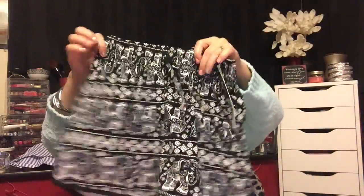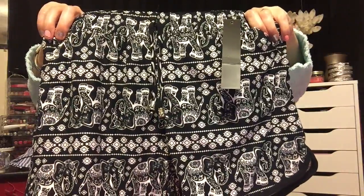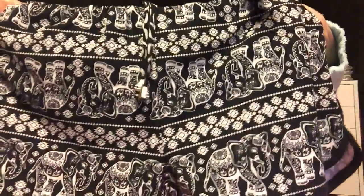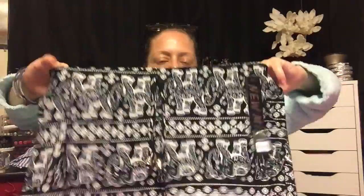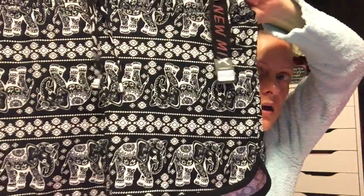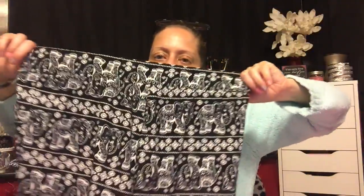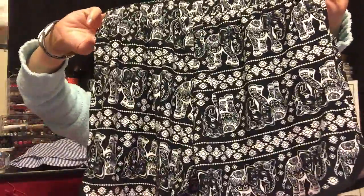Ooh. And then the last thing in here says bottom in Follow the Leader in black. It's $19.49. Look at the elephants. Do you see? Oh my gosh, these are size small, medium. They have a little tassel thing. These are the softest shorts. Do these have pockets? Oh my god, these have pockets too. They're stretchy, but they're the softest freaking material. Oh my gosh, I love these. Look at the elephants. Oh my god, these are so cute. There's the back. This is by the brand New Mix. They do have pockets on both sides.